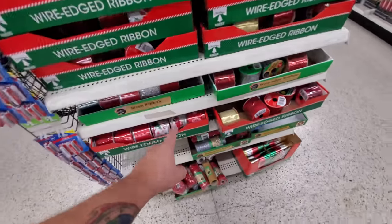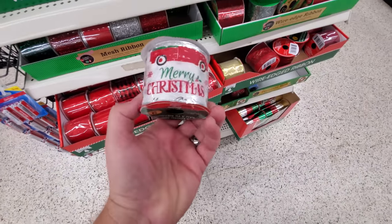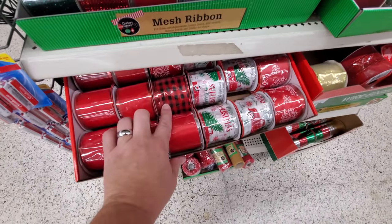Here's all your different kinds of ribbon. I love stuff like this too when you're wrapping gifts. I love to use this kind of ribbon. Oh, look, here's the plaid again. Twinsies.